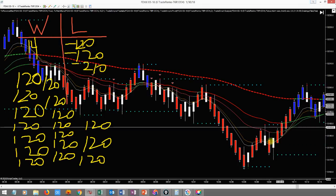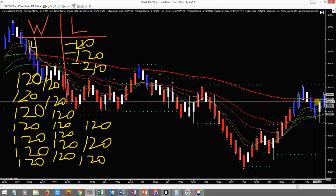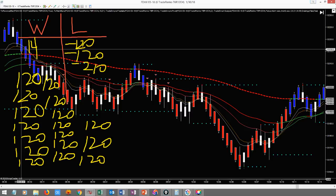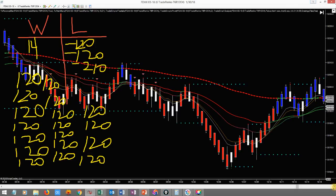Okay, there you go. Another trade. Breakout from the upside. Hit it at 94 to 98. And there you go. Another trade. I'm keeping on going here. I don't even know when to stop. That's how many times we're trading here.